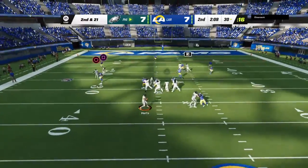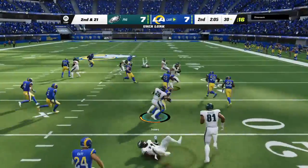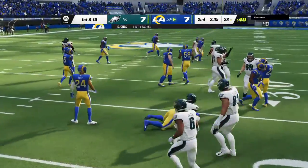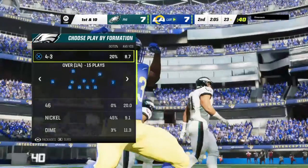Another try after the first down sack. Hurts into double coverage, and it's intercepted. Picked off by Ernest Jones. And the Rams are going to get the football here at their own 23.